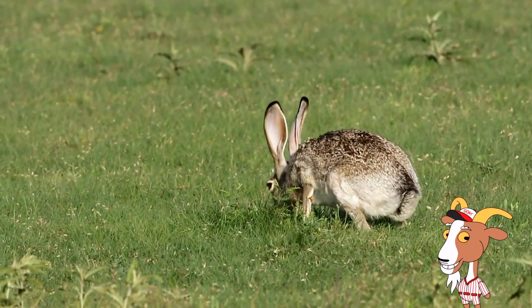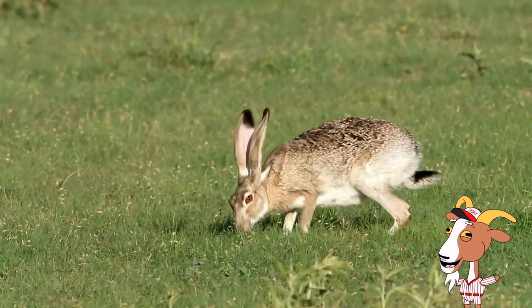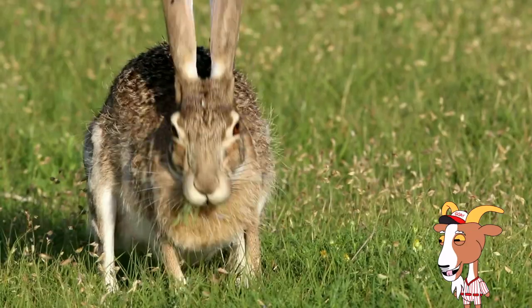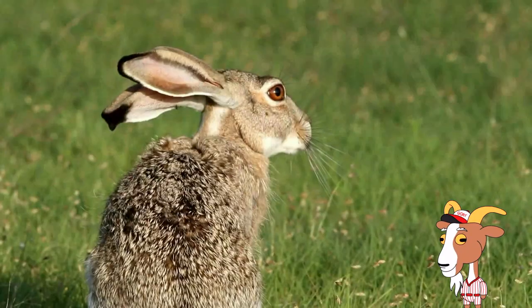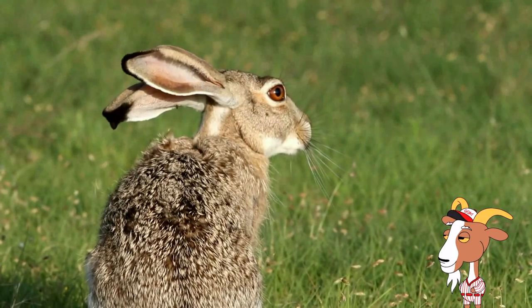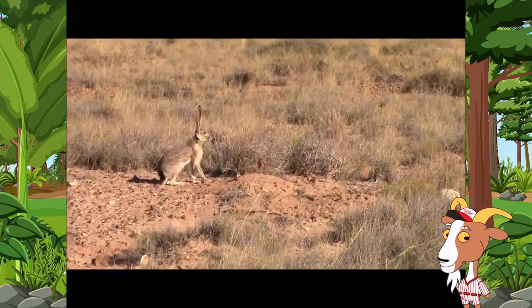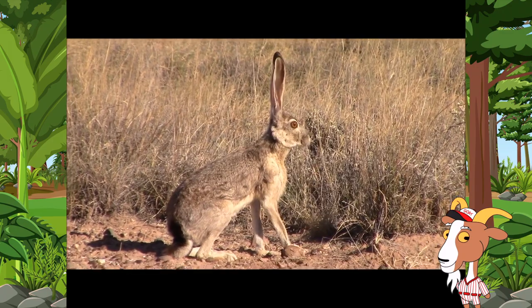Jackrabbits are very fast runners, almost as fast as Maddie. They can zip across the ground so quickly, almost like they're racing. This helps them stay safe from animals that might want to catch them. They are most active at night, which means they like to stay up and play when it's dark outside. During the day, they rest and hide in the bushes or under trees.